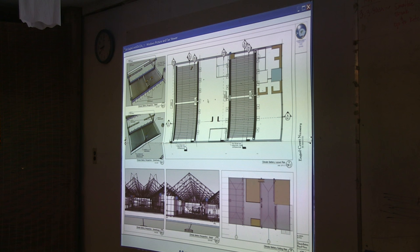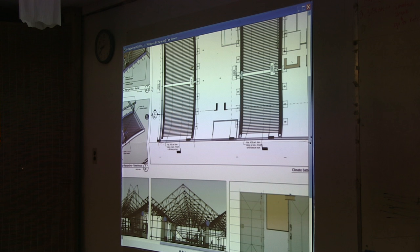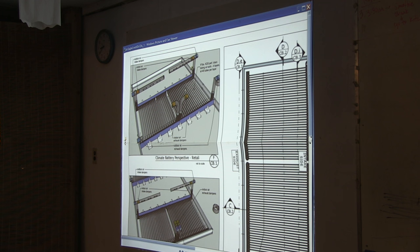Mm-hmm. And so what we're doing here that I wanted to show you is this idea that we got from looking at a project in South Carolina. Here's the retail climate battery. So it's got the intake side right here, two horizontal manifolds that end in the middle, so there's a gap there and a cap.